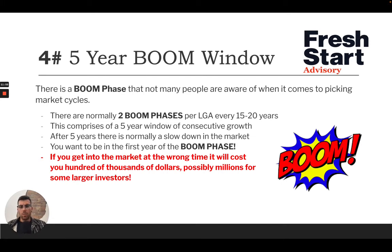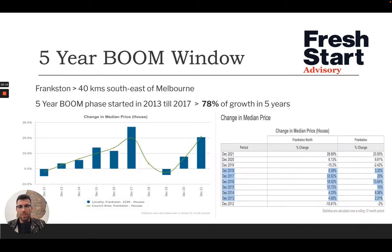And so this is something to look out for, because there's only 2 boom phases normally per an LGA in 15, 20 years. Okay. And I'll show you examples now. And you don't want to be getting in at the wrong time, because you will cost yourself hundreds, if not millions of dollars in growth. And I'll show you right now some examples.